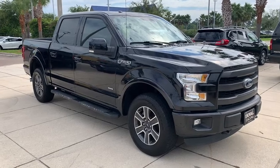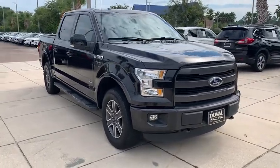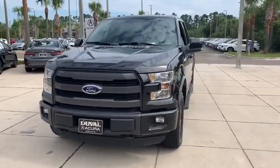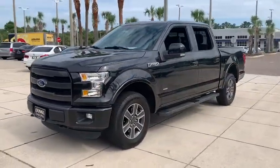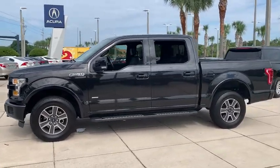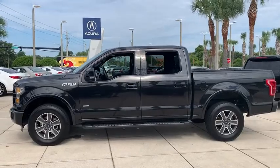You are going to love the 2015 Ford F-150. A Ford F-150 knows how to handle any situation. It's built to follow orders. No whining. This vehicle has less than 50,000 miles. Here are some of this vehicle's great options.